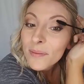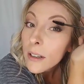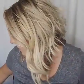Second coat. This eyelash curler, Jennifer, is fabulous. It is, hang on, I'll show it to you. Okay. Look, finished.